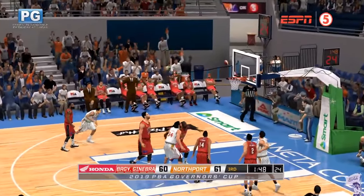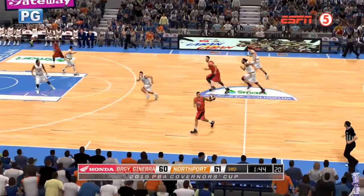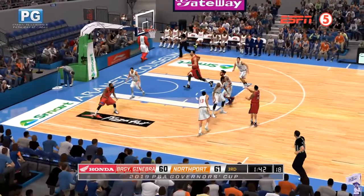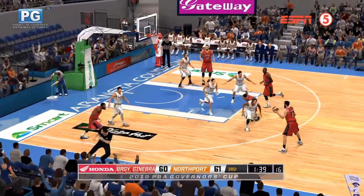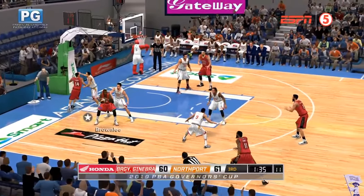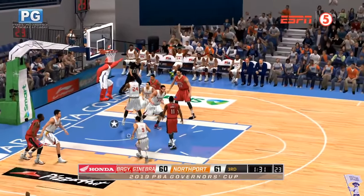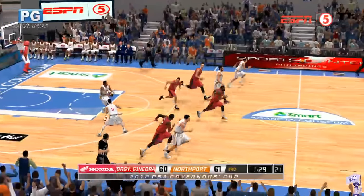Shot on the wing. The shot misses. Gone 4-6 from three-point land since the start of the second half. Passes to Stanley. Shoot it. 1:36 left in the third. Number 32. Excellent D there from Anthony.